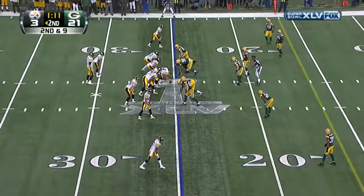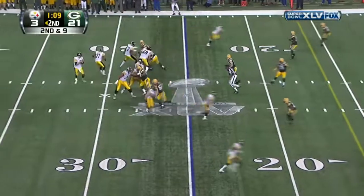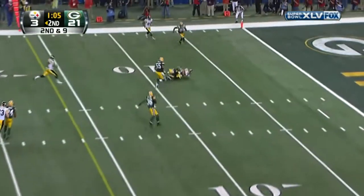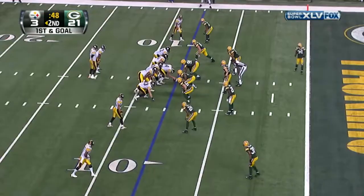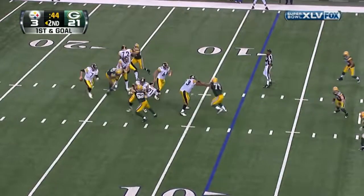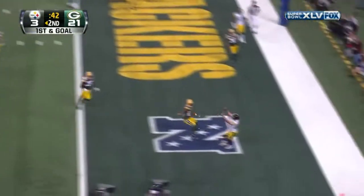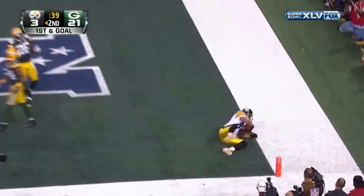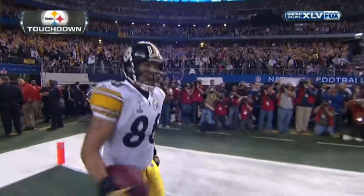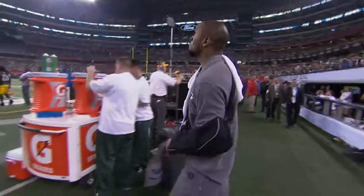4 plays later, 6th play of the drive, Roethlisberger looks for his MVP wide receiver, and he finds Hines Ward inside the 10-yard line. Next play, Roethlisberger looking for his MVP wide receiver, and he finds him in the end zone. Touchdown. Big-time score by the Steelers. That's the way to uncover in the end zone as a receiver, especially a veteran receiver like Hines Ward.